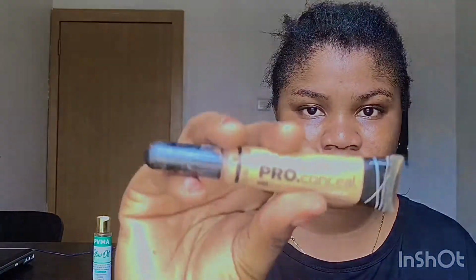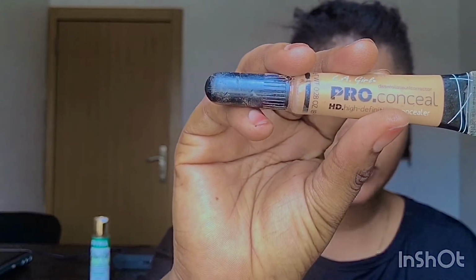So I'll be starting off my makeup today with the foundation. You know, normally people like to draw their brow first, but in this tutorial I will be starting my makeup with my foundation. And of course there's this hack that I want to teach you all today using Pro Concealer and Beauty Blender.